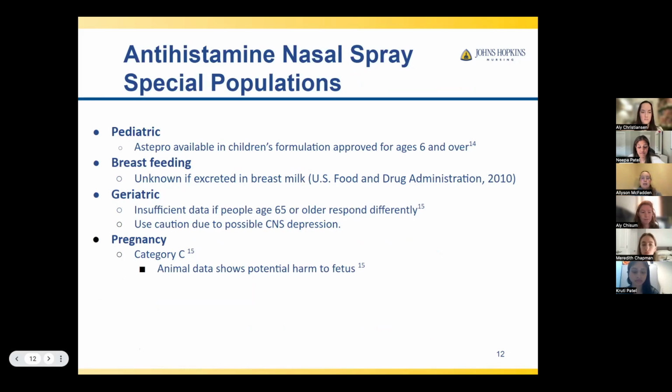Antihistamine nasal spray products are available in a pediatric formulation. Therefore, the pediatric population should use that instead of the adult formulation. It's unknown if these medications are secreted in breast milk, so therefore breastfeeding moms should just be cautious and watch for any signs of sedation in their baby.